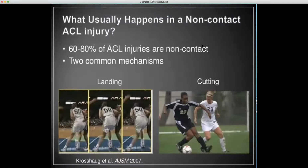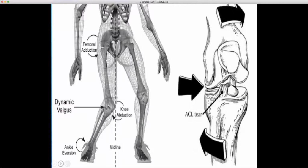So what happens when there's a non-contact ACL injury? We know that studies come out anywhere between 60 and 80% of ACL injuries are non-contact, male and female. Two of the mechanisms: one common is landing, where we'll see a few more slides of this, the knee goes into valgus, with foot pronation. And then cutting. So non-contact injuries while you're cutting. Usually in the cutting non-contact injuries, the forces across the knee are varus and internal rotation.